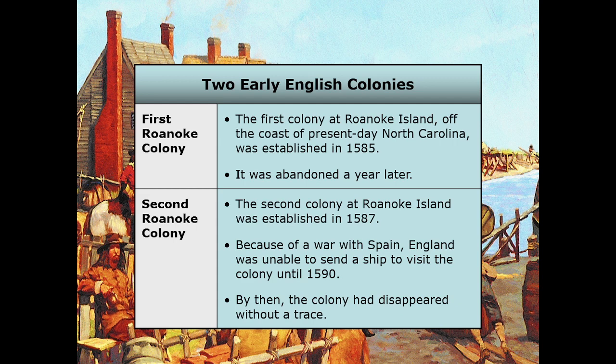Two early English colonies. First, Roanoke Colony. The first colony at Roanoke Island off the coast of present-day North Carolina was established in 1585. It was abandoned a year later. Second Roanoke Colony. The second colony at Roanoke Island was established in 1587. Because of a war with Spain, England was unable to send a ship to visit the colony until 1590. By then, the colony had disappeared without a trace.